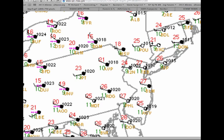The good news is that we're headed for a warm up. The bad news is that it's also going to be raining quite a bit this upcoming weekend. So let's take a look at this forecast. Now, first, we're going to take a look at the radar.